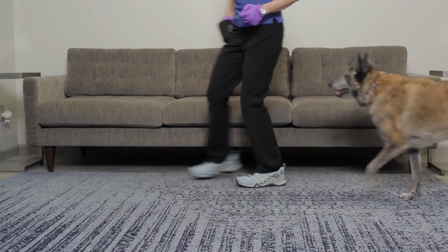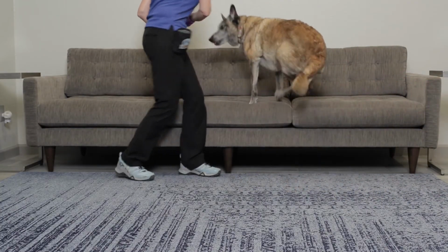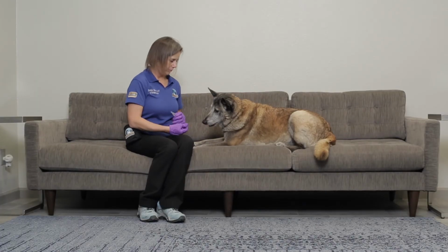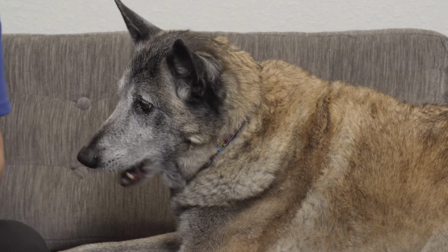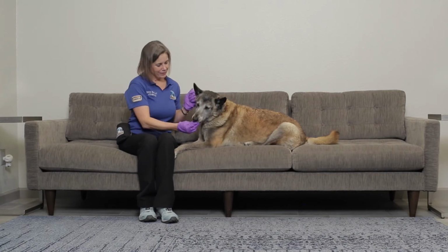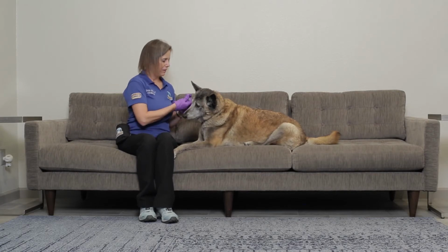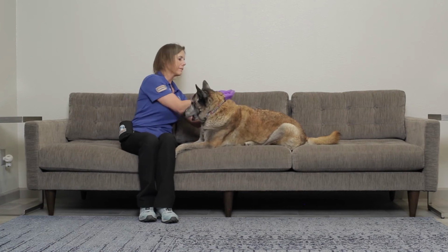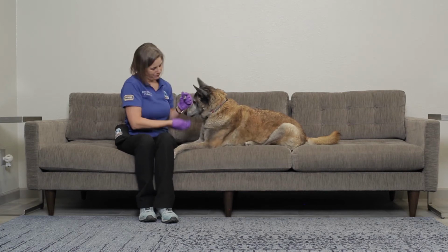Start your treatment in a place that the animal feels comfortable, such as their treatment station. Make sure the animal is allowed to investigate the object that's in your hand and smell it, and follow that up with a great treat. Next, make sure that you're not leaning or looming over your pet when applying the medication, so kneel down next to them and be at their side, and watch their body language to make sure they're not trying to avoid you or escape from the situation.